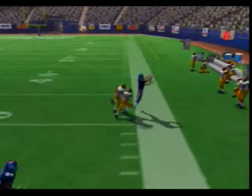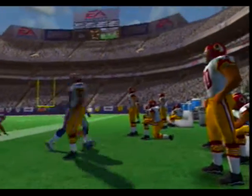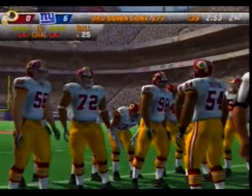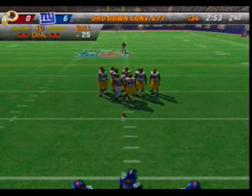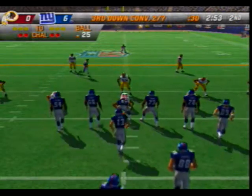He can't bring it down inbounds. They like to throw it to the sidelines in situations like that. His throw was just a little off. Johnson was the intended receiver on that play. Third and 15. Ball on the 25-yard line.